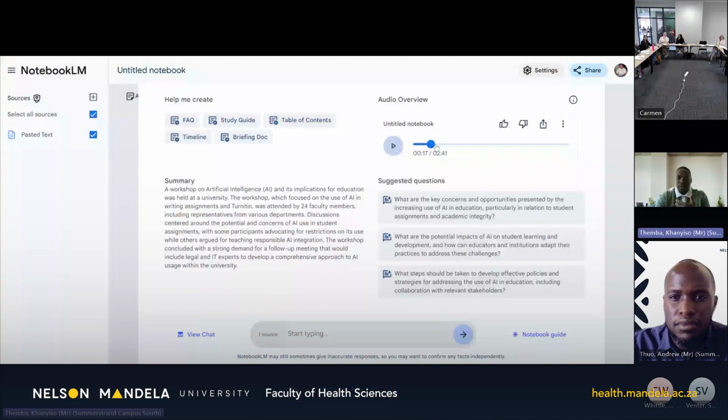I'll also share tab audio. Okay, so about this, maybe try to log in with my cell phone too, just so that you can hear the audio, on this device.